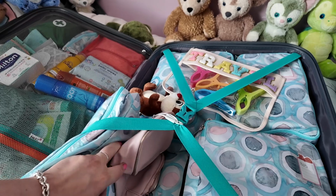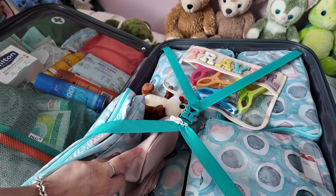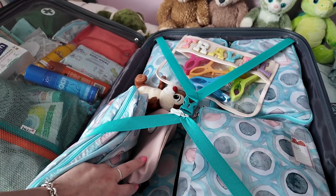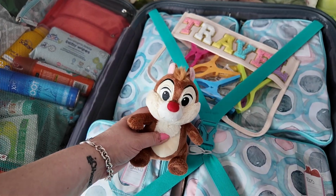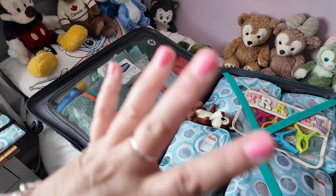I've got a toilet bag that actually has an insulation in it, so I can put my cans of sun cream in there when I'm in the room. Obviously I have to take my travel adapter with me. So basically that's what I have in this side of the suitcase.